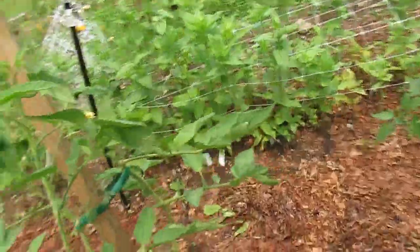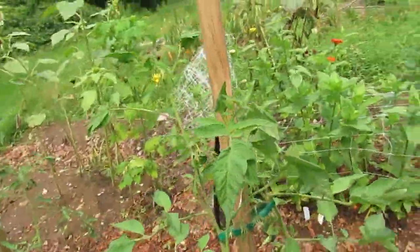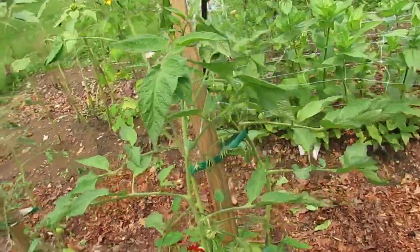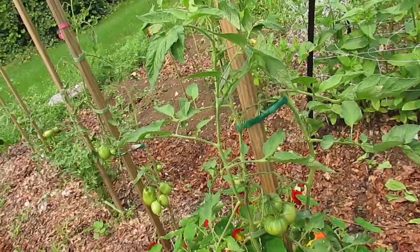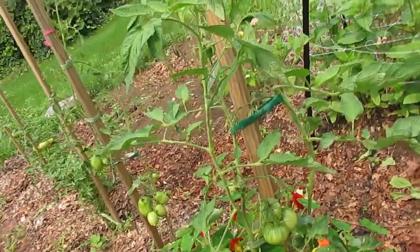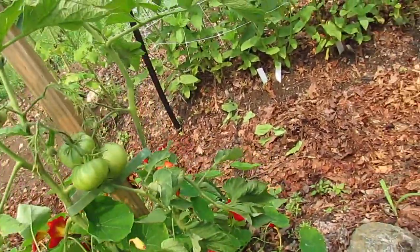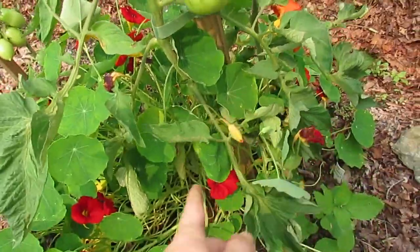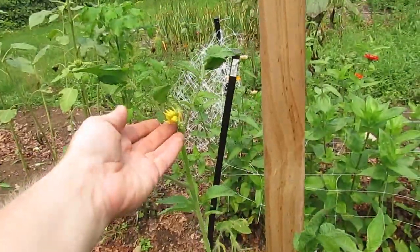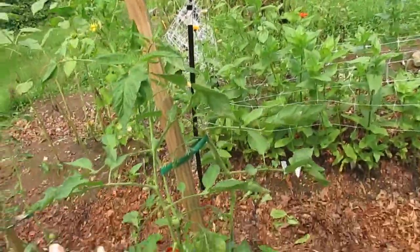All right, this was supposed to be a Ferris Wheel, but I could tell by the shape of the leaves that it was not. So again, whether it's, you know, a sport, some kind of a genetic freak, I don't know, but it's going to be interesting to see what it tastes like. We've got a couple of tomatoes there and there, so 4 tomatoes so far, and blossoms coming. So I don't know what it is, but it is not Ferris Wheel.